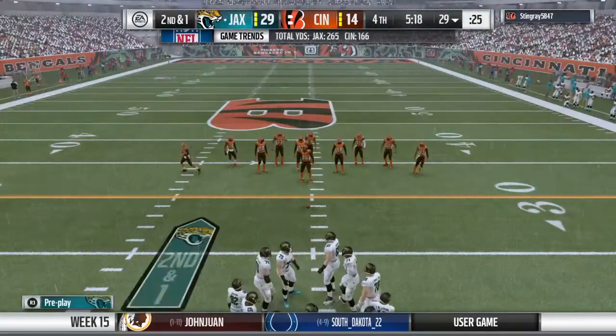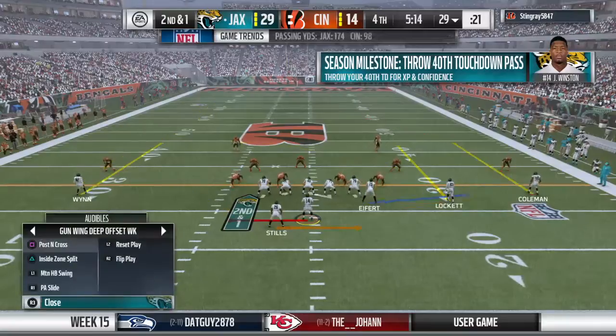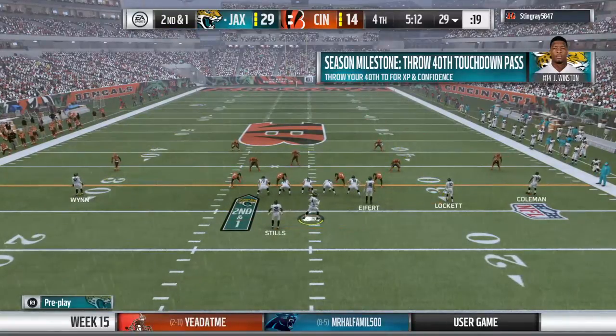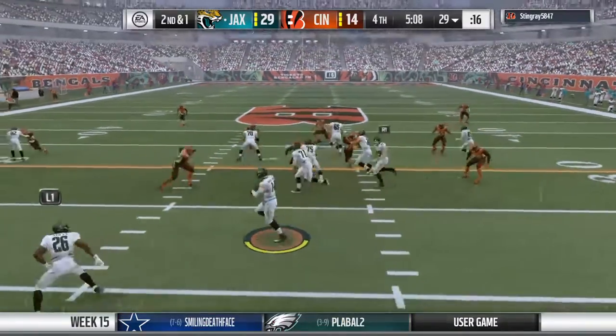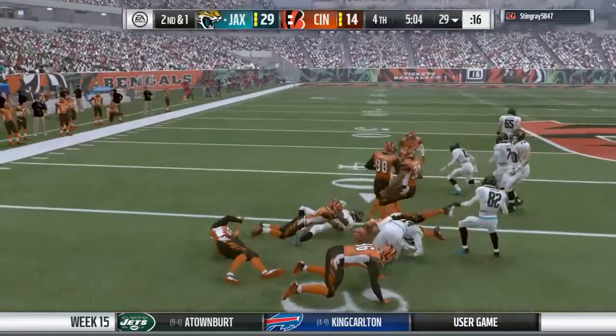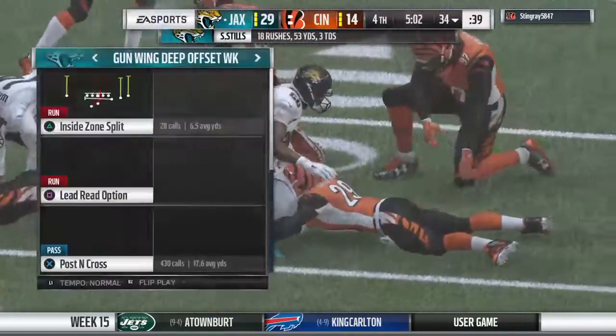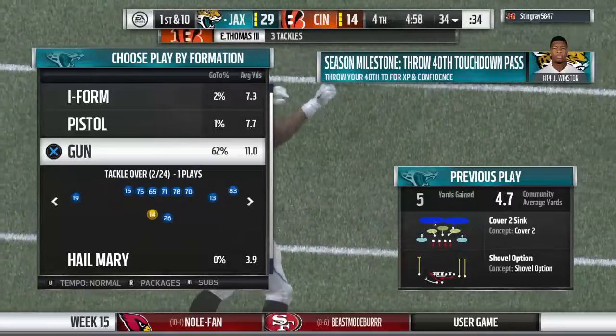Second down and just 1. Watch left. Stop right there. Easy. Check. Easy. They'll run it now out of the gun. And he'll get it up near the 35, right at the 34 here. They get 5 out of that one, and it moves the chains.